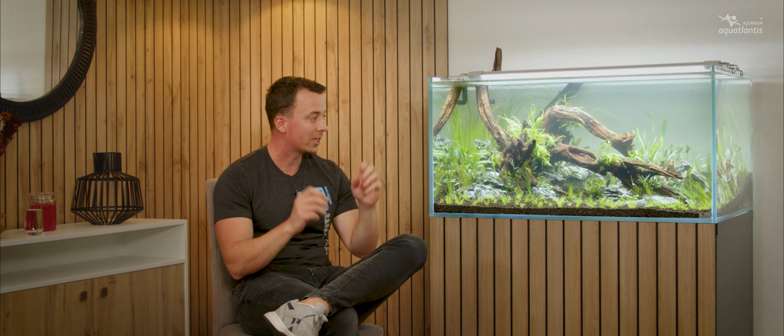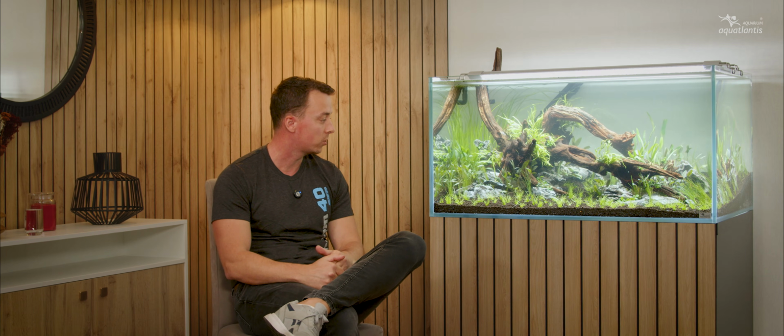And which one is your favorite aquascaping style? This one right here. I guess this is sort of a classic nature style. So a combination of wood and rocks and just a lot of plants. That's what I love.